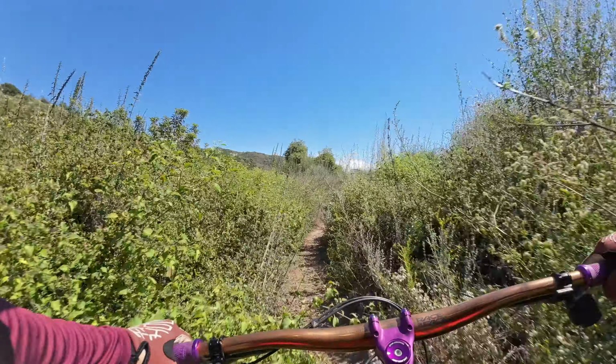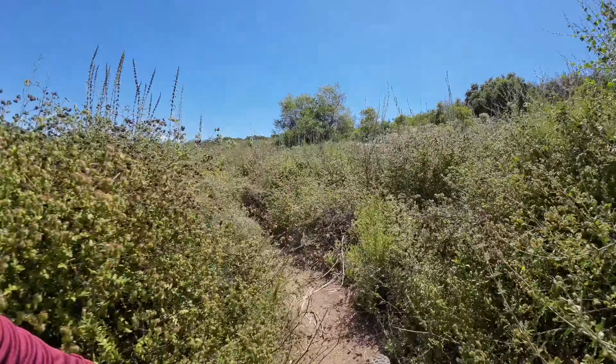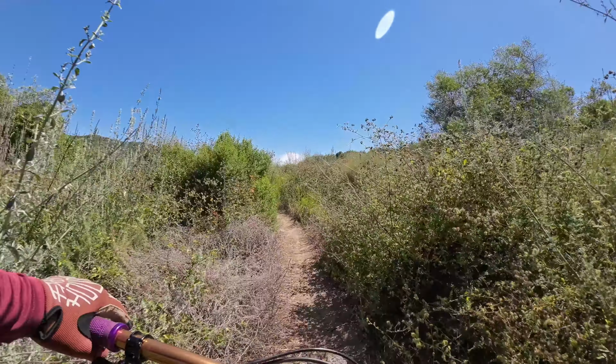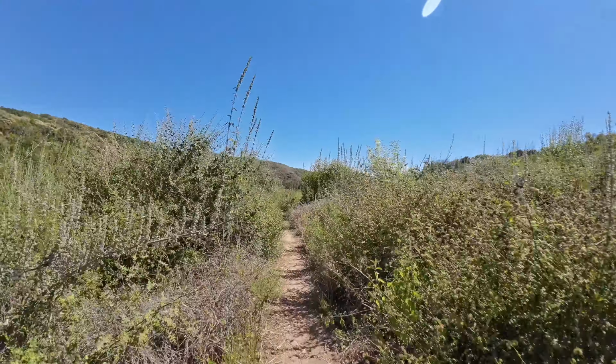Wow, lots of overgrowth here. Ow, gosh. Oh, man.